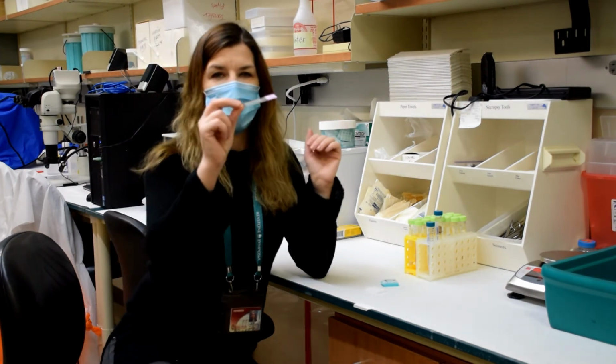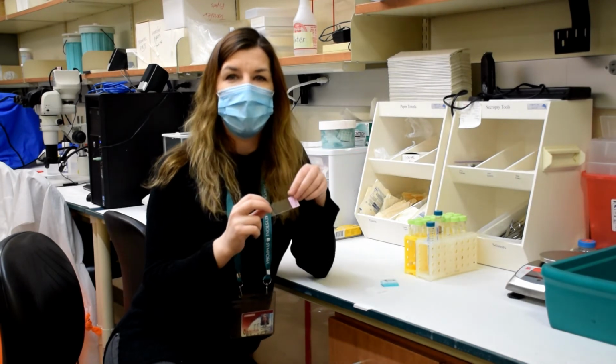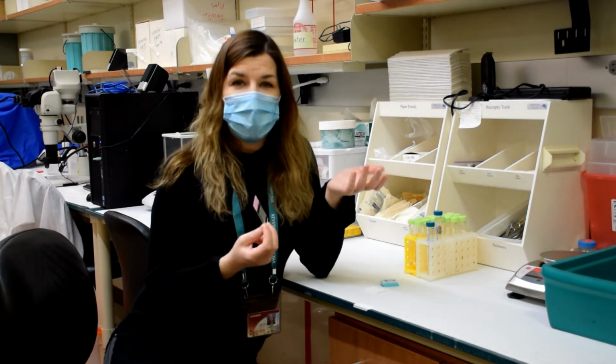At the end, we put all these tissues into these slides, and that's when we can start doing the process called immunohistochemistry.